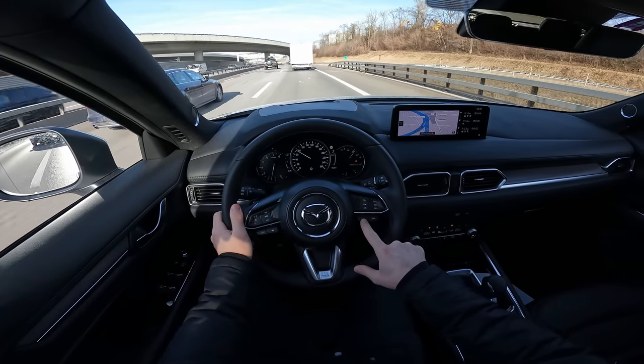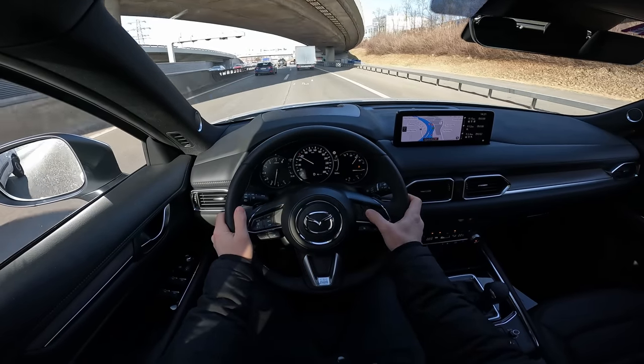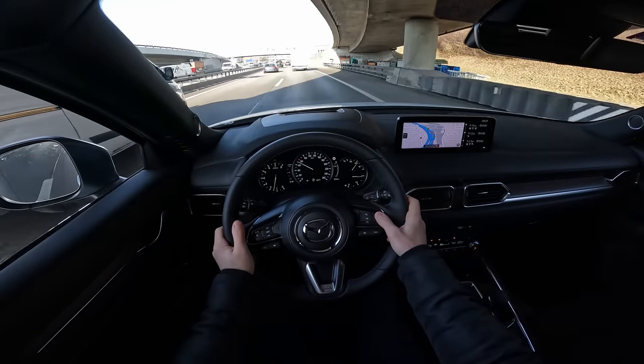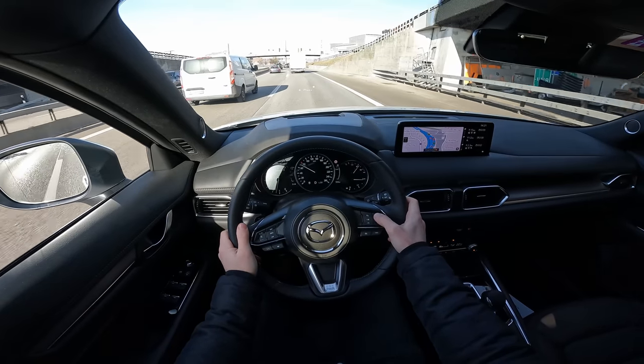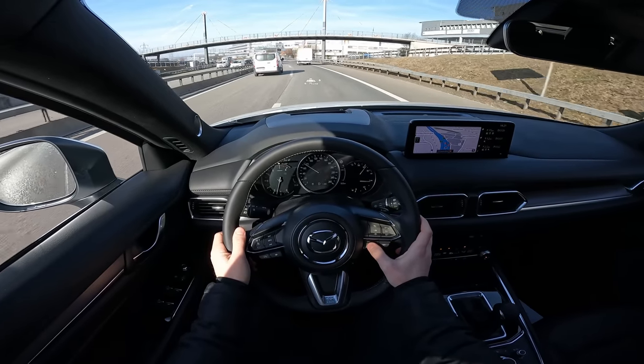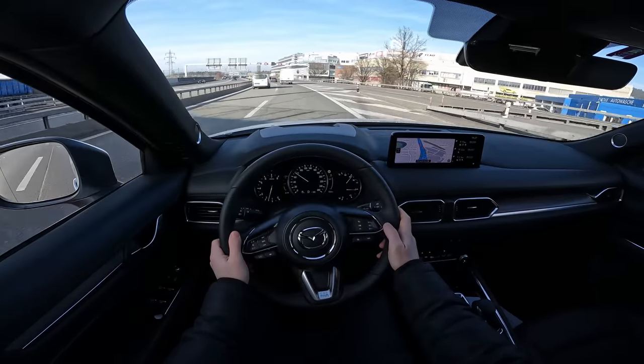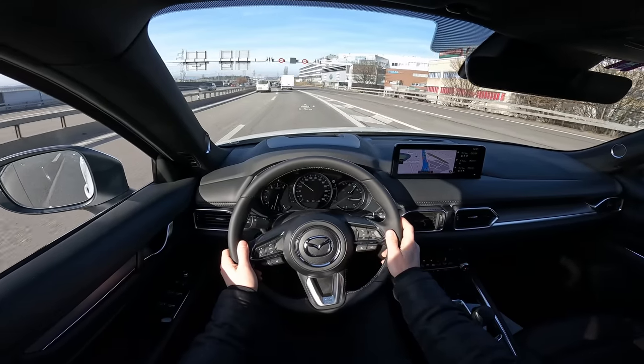Here on the steering wheel, you have those buttons where you can activate, for example, the lane assist. The cruise control from here, you can set it up. Let me set it to 80. And then the lane assist. And you can see it also on the head-up display. I don't know if you can see it so clearly.